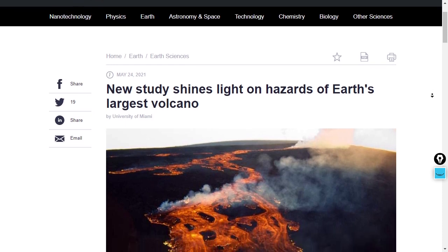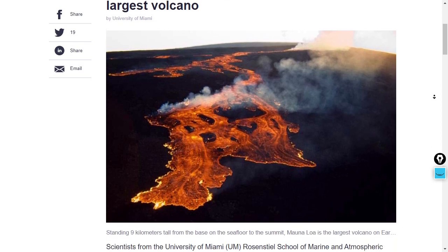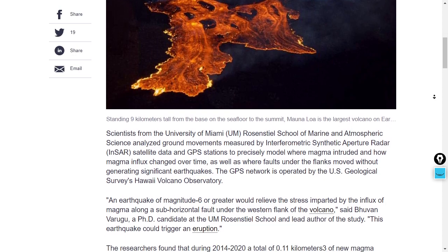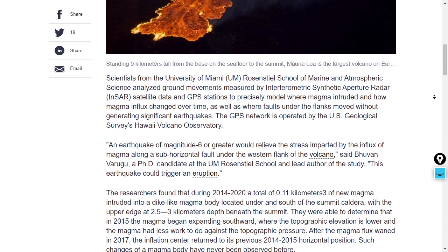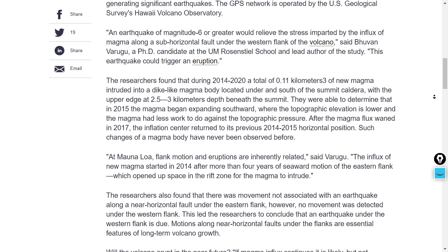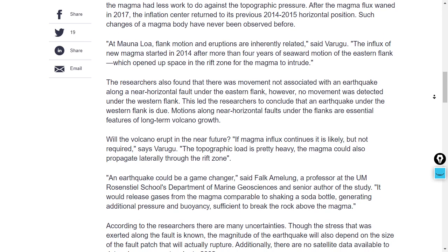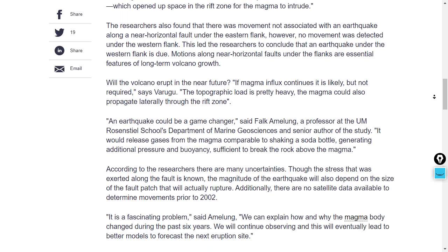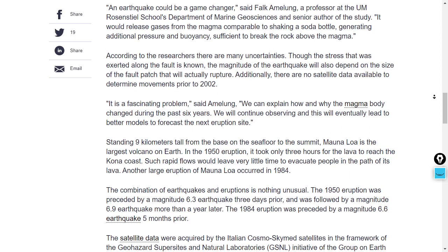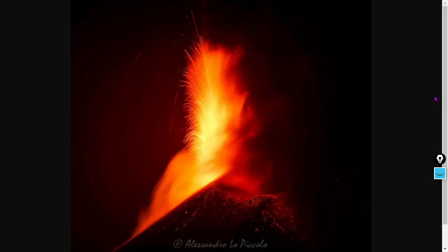New study shines light on hazards of Earth's largest volcano. Well, it turns out there is a correlation between 6 magnitude earthquakes and the world's largest volcano, Mauna Loa. So Mauna Loa is about 9 kilometers tall if measured from the bottom of the seafloor to its top. It's the world's largest volcano. And it turns out that it's related to 6 magnitude quakes. So if you see a 6 magnitude quake, that could be associated with a trigger event of Mauna Loa. This phys.org article is in the Earth section if you want to check that out.